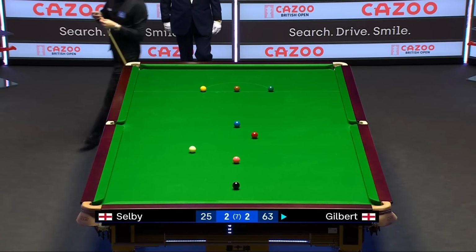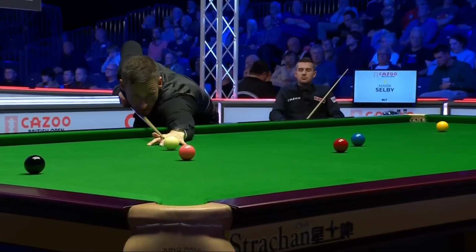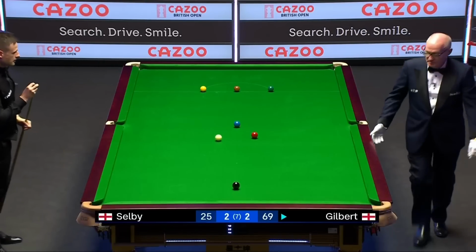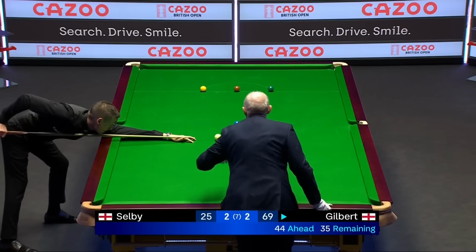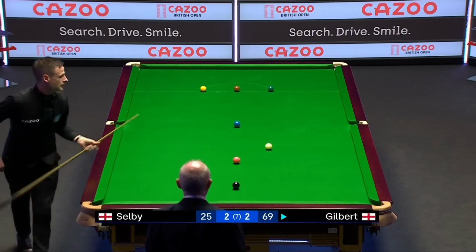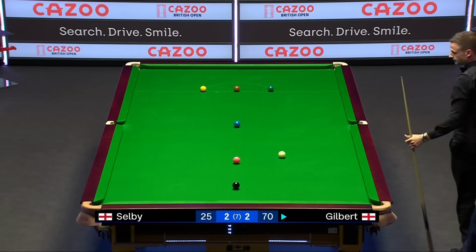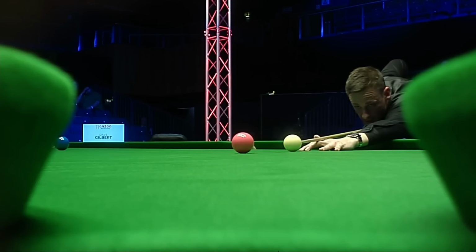Selby tried to, faltered, and suddenly, having been a ball from going 3-1 up, he's a frame from exiting this British Open. How quickly things can turn round. Credit to Gilbert. As I say, he's taken them well. Just the body language has been impressive here. 70. Made a concerted effort to really focus, sensing that Selby's struggling.